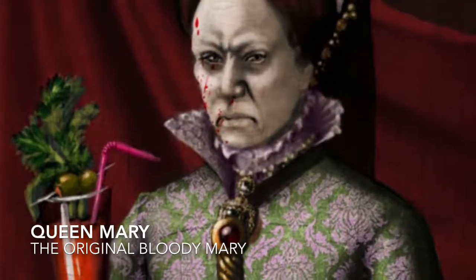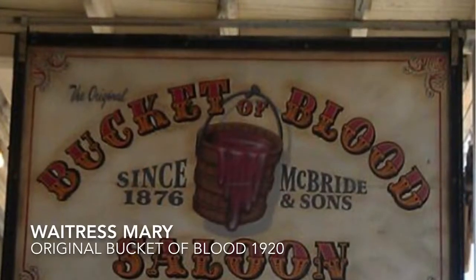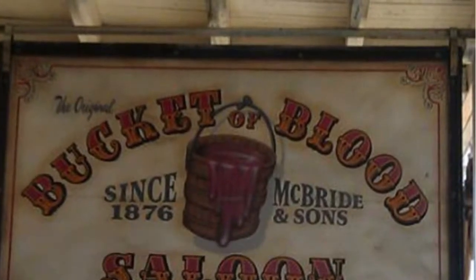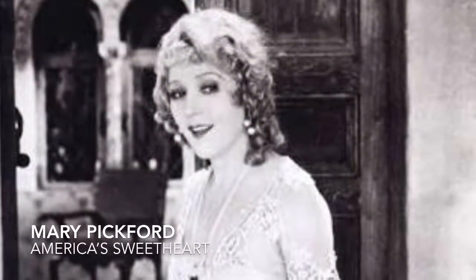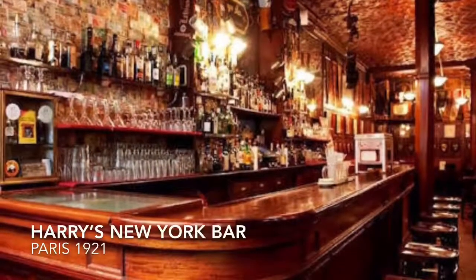The name is typically associated with the murderous Queen Mary due to her attempts to reestablish the ultra-serious Catholic religion. Others say it was named after Mary the waitress in the Bucket of Blood in Chicago in 1920. Still others claim it was named after America's sweetheart, Mary Pickford, a Hollywood actress during the silent era.